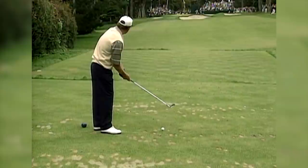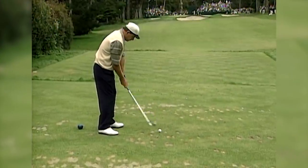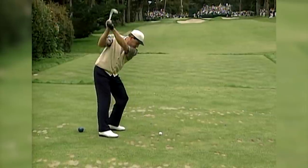This a moment ago, Nick Price trying to step on the gas, get something going. He's 4 back of Payne Stewart. This is a 6 iron. Again, 199 the yardage, back left hole location. Pops into the rough. Not a bad lie, though. He's not going to like it.